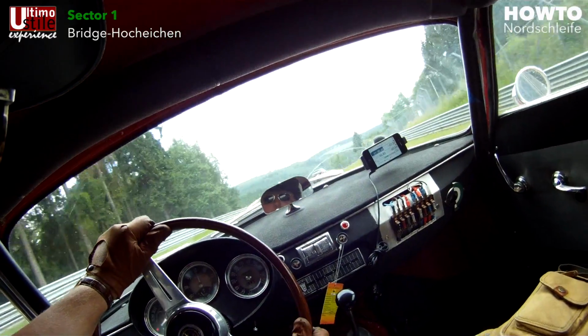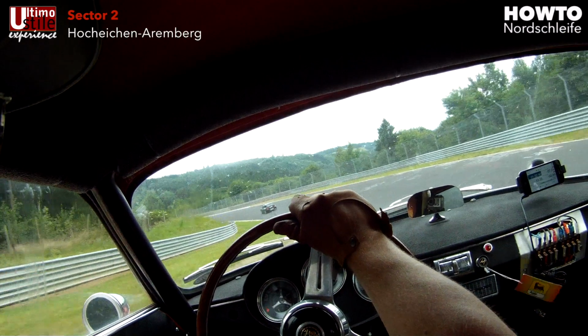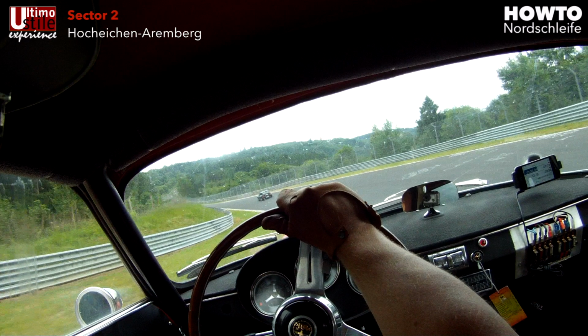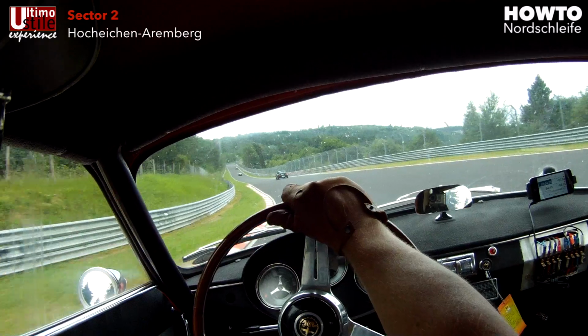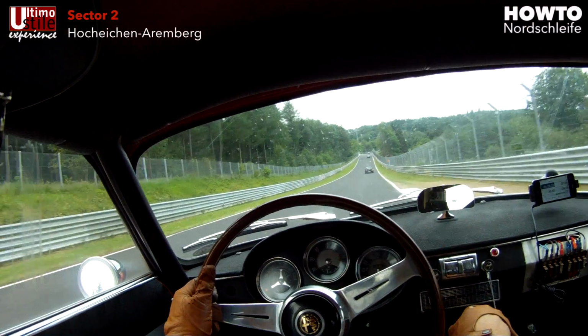Arrive at Hocheichen again and try to get as much power down through the left-hander. It looks easy because it's banked, but the transition between right and left actually can provoke oversteer, especially on a wet day and especially in an old car without computers and sophisticated suspension.